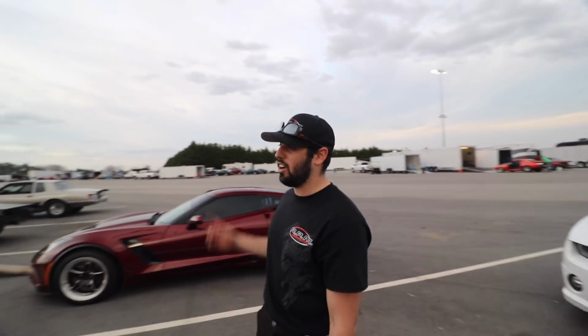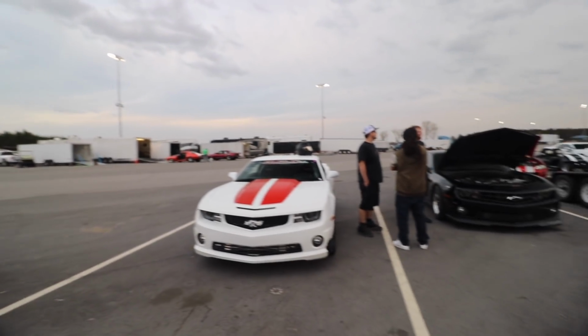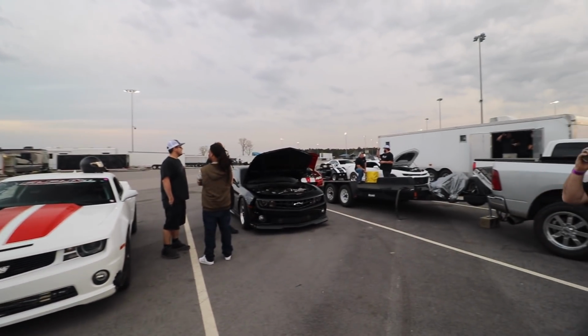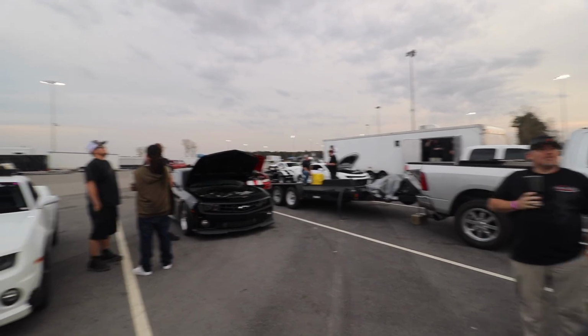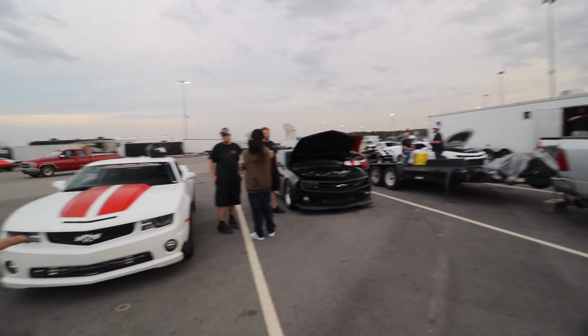Hey everyone, we're back out here at Galot Motorsports Park with the Cowmaro and the entire RPM Motorsports crew. It goes on until your eyes can see. You got a bunch of cars, Frostbite ZL1 is running. You got Brad. I don't know where he went. He was here earlier and then he just left.